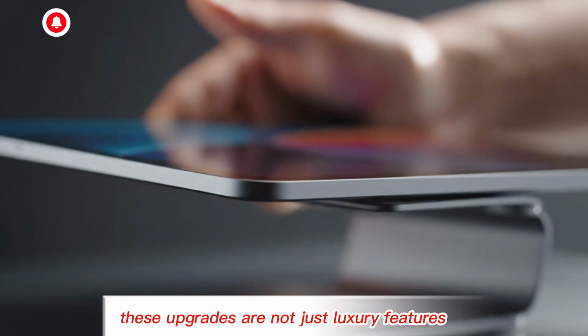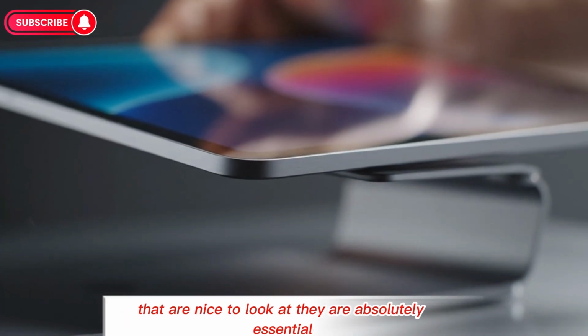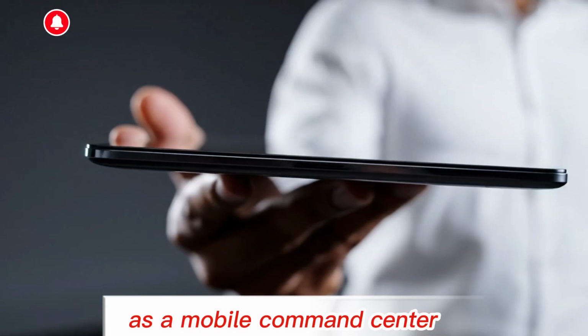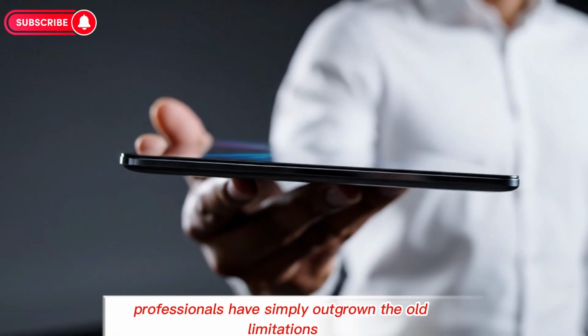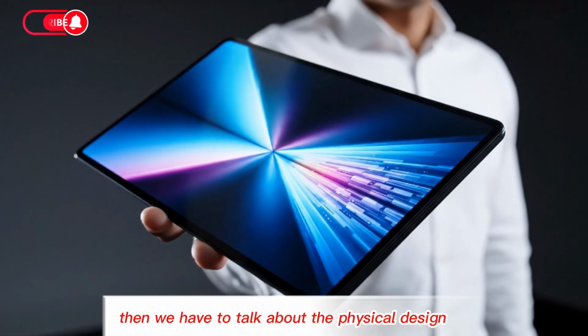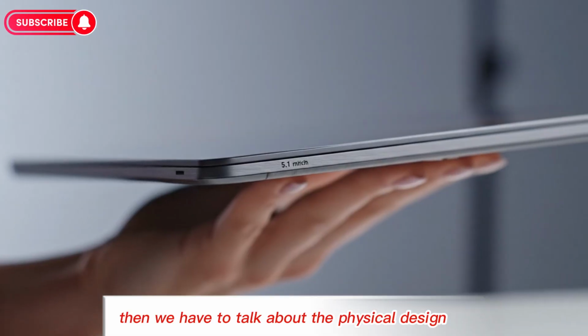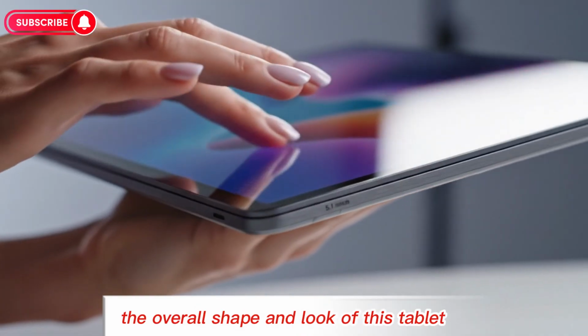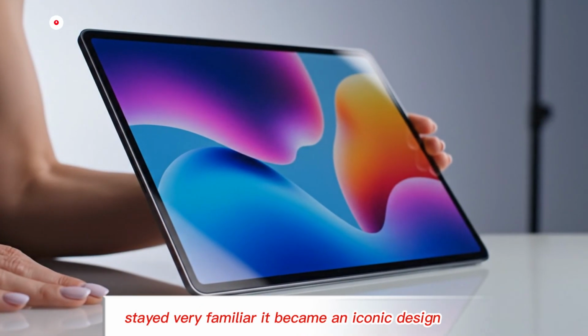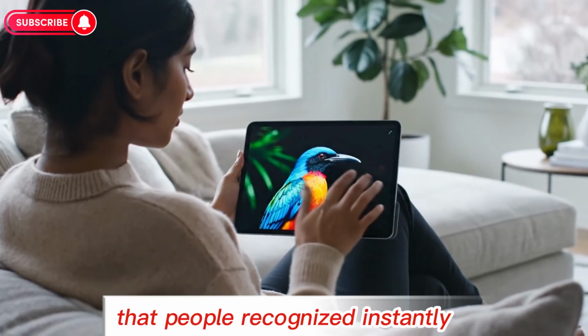These upgrades are not just luxury features that are nice to look at. They are absolutely essential for people who use the device as a mobile command center. Professionals have simply outgrown the old limitations of earlier generations. Then, we have to talk about the physical design. For a long time, the overall shape and look of this tablet stayed very familiar. It became an iconic design that people recognized instantly.